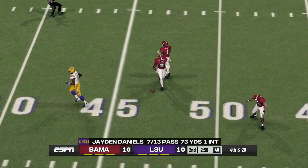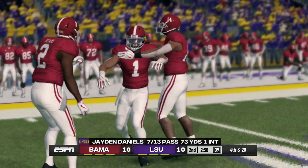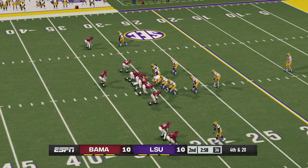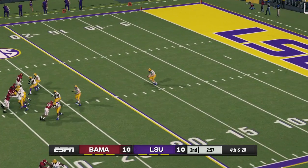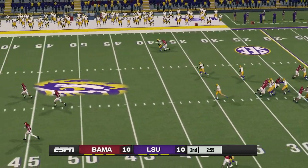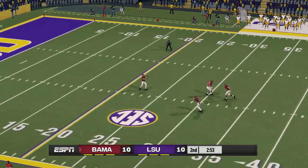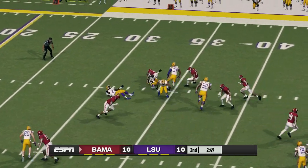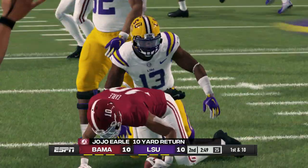Fires quick to an open man. He dropped it. Todd is the punter. Booming kick. And he makes it out to about the 34-yard line.